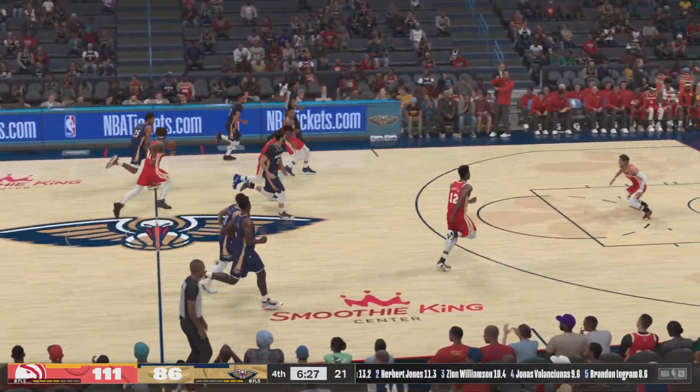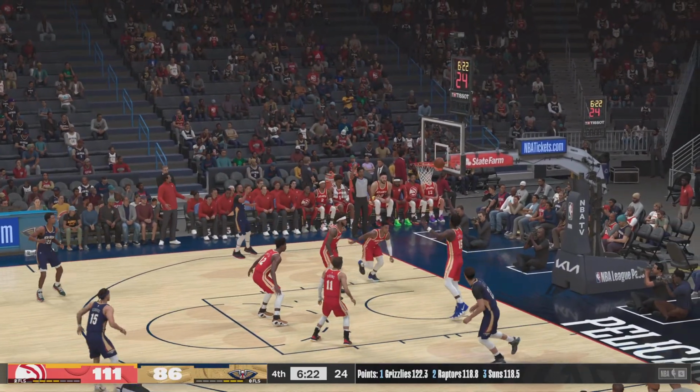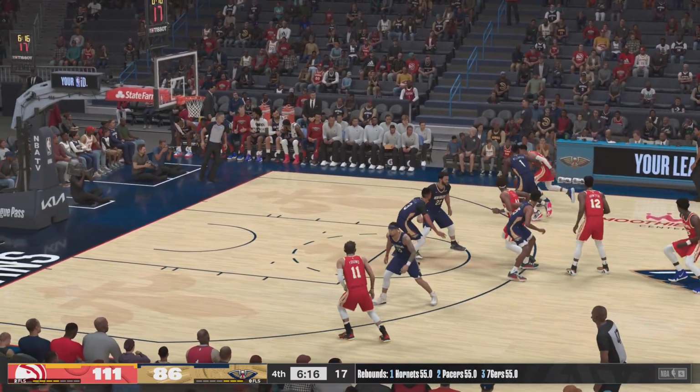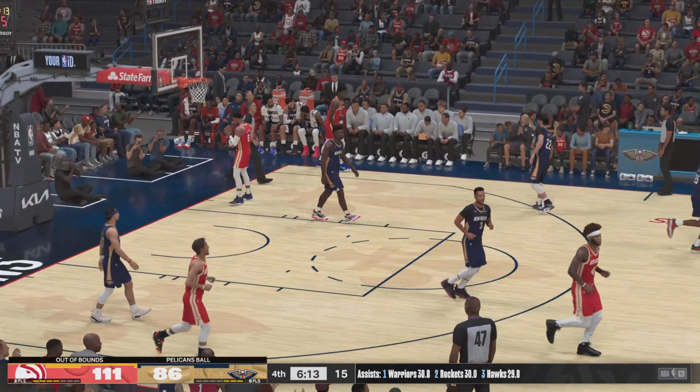New Orleans has gone ice cold from three-point land, 0-4 since the start of the final quarter. And a wide open look for McCollum. And again, New Orleans has no luck. Bay finds Murray. And the turnover again by Atlanta.